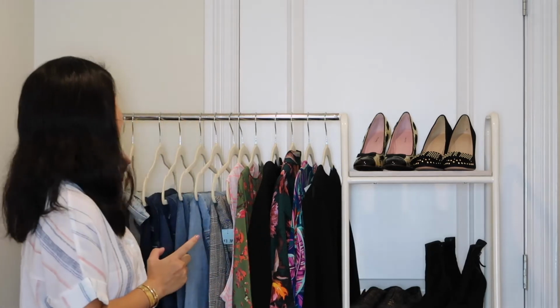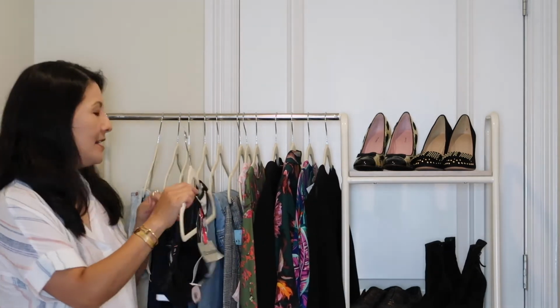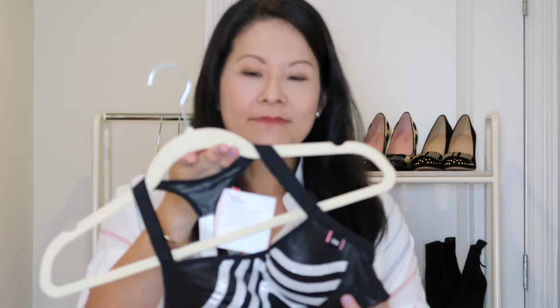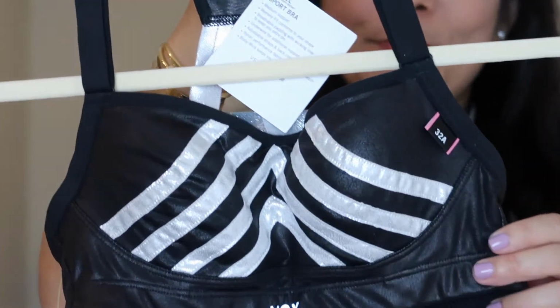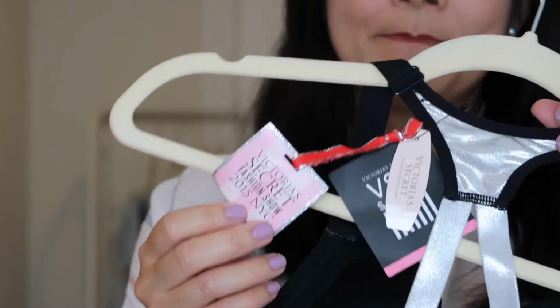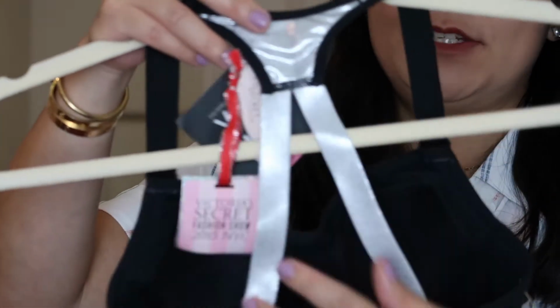So the first item was something a little unique for me. I haven't really sourced lingerie or sports bras very much. I definitely source athletic wear, but that's usually tank tops, I would say. I have sourced sports bras occasionally, but not usually. So this one was a sports bra that I couldn't pass up. So look at this. Super fun. It's new with tags from Victoria's Secret, and I think this was from the 2015 New York Fashion Show line, and it's the Angel sports bra, and it's new with tags, as you can see here, which is really what drew me to it.